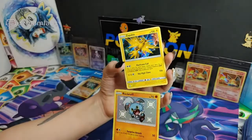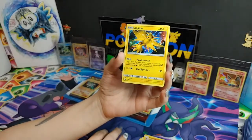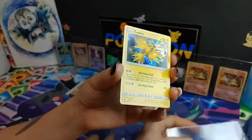And whoa. A Zapdos holo. Whoa. Double hitter. Let's go. Double hidden pack, guys. Let's go. We got the legendary bird Zapdos. That's awesome.